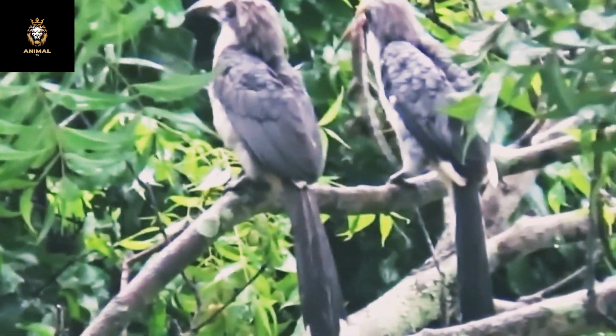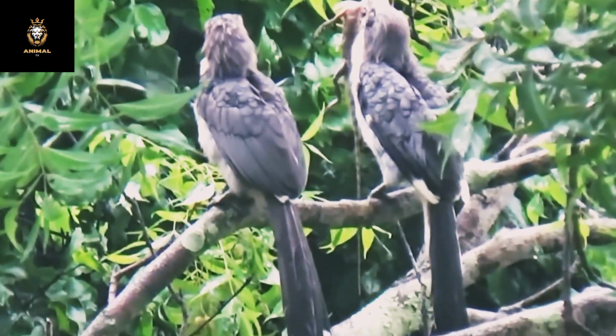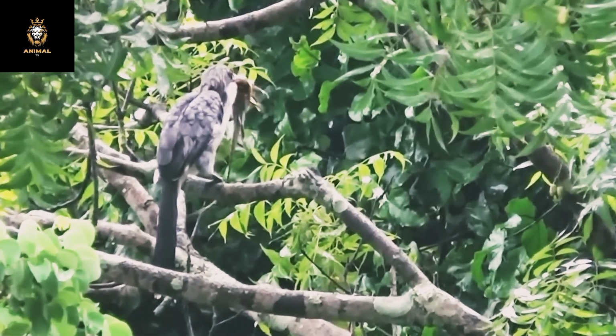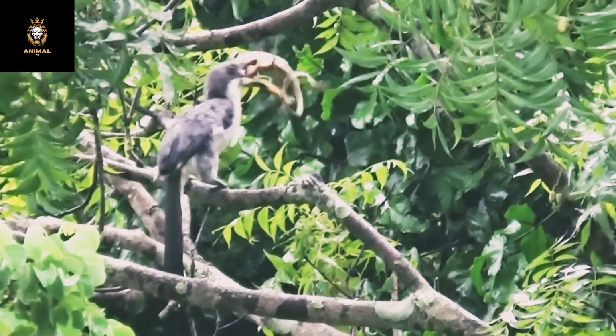Two hornbills are perched up on a tree branch, but one of them has a lizard in its mouth, and when the other takes off, it's time to eat for the hungry hornbill, and that's exactly what the bird with the large bill does.